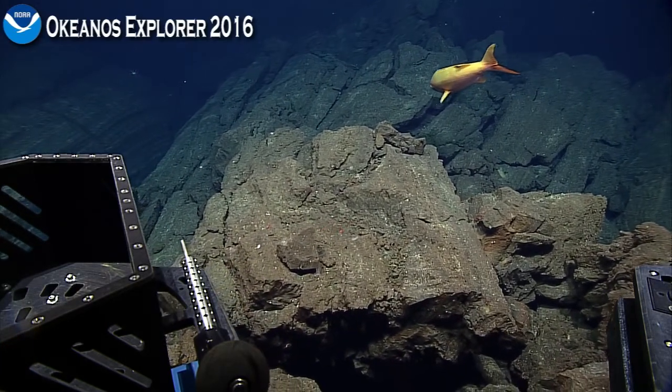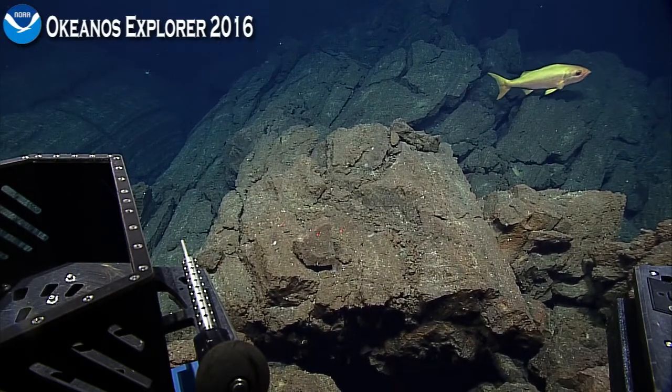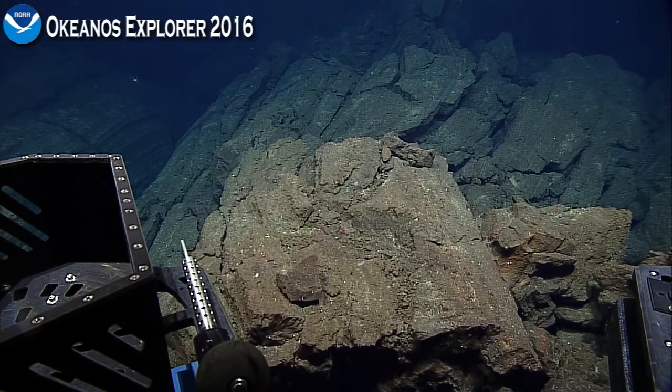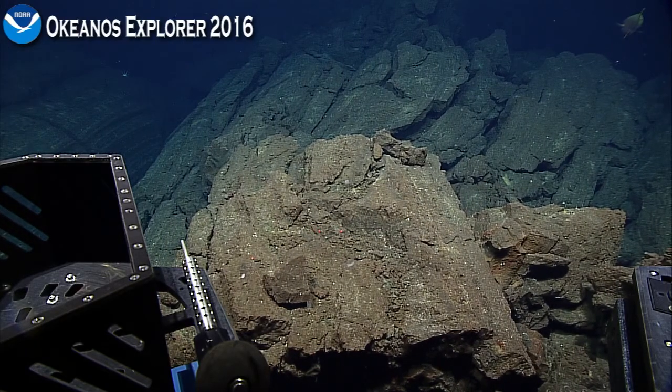Oh, nice fish. Bruce, can you tell us what this fish is? Just going to try to nudge. Oh, that's a gorgeous critter. There you go. Whoa, whoa, whoa. Perfect. That fish was very accommodating, swimming so close.